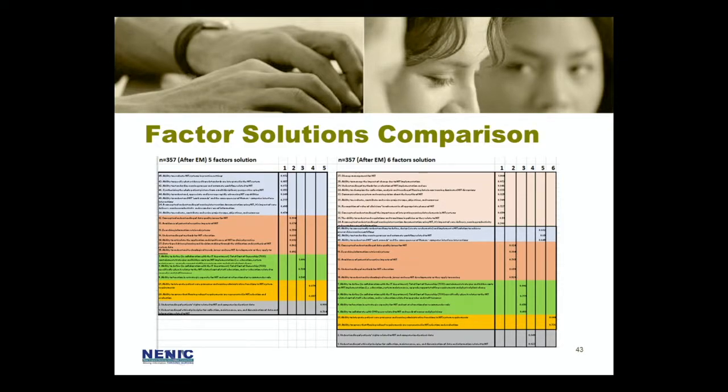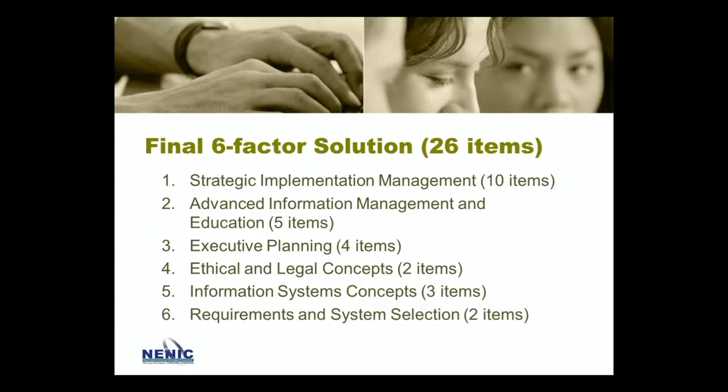We lay out a 5 factor solution and then a 6 factor solution, and then we compare to see which solution makes sense. We ended up going from 50 items to 26 items, and we identified 6 factors. The first factor is strategic implementation management, with 10 items. The second is advanced information management and education, 5 items. Executed planning, 4 items. Ethical and legal concept, 2 items. Information system concept, 3 items. Requirement and system selection, 2 items. This is the solution we think makes more sense for us.